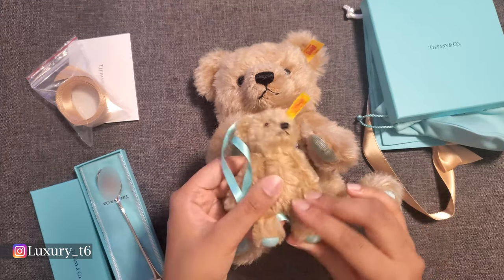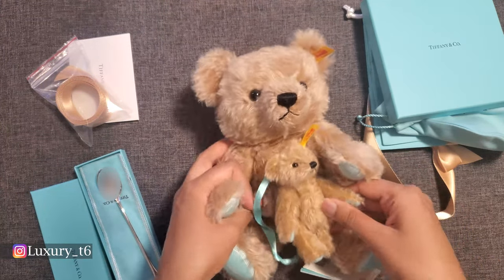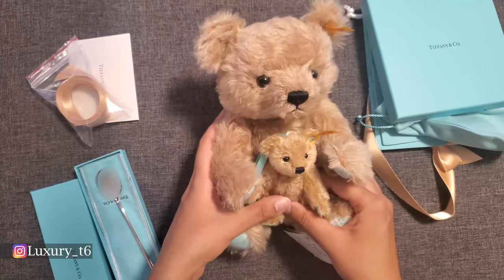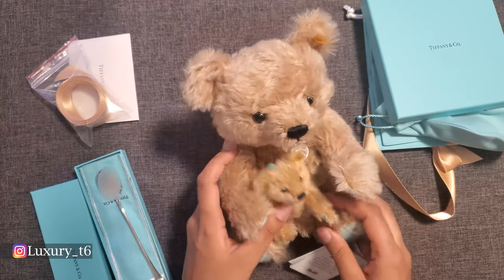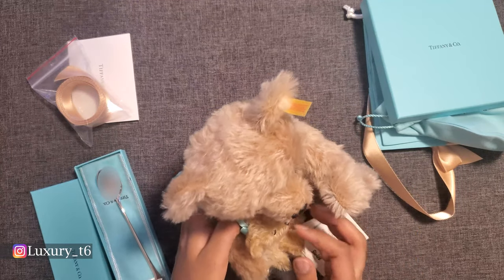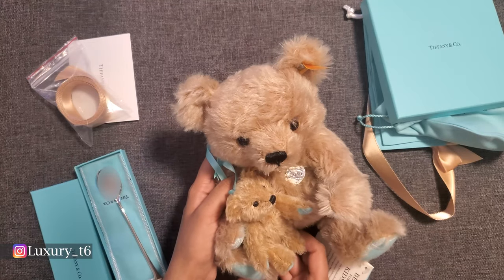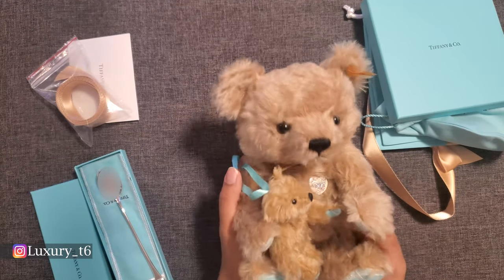It does all the same things too. Like it has all the leg movements and all the motions that the bigger one has. So I think it's so cute. I may just keep this all year round and just have it out with the bigger one. It's kind of cute because I had my baby this year, so I kind of feel like it's like mama and then baby bear. I don't know, really cute. So yeah, that's it. Thanks so much for watching, guys.